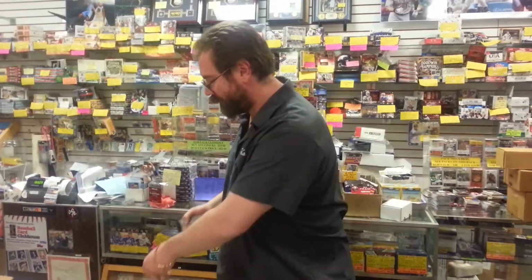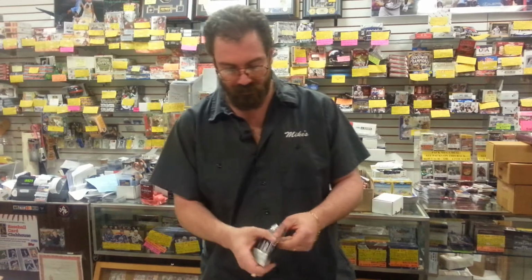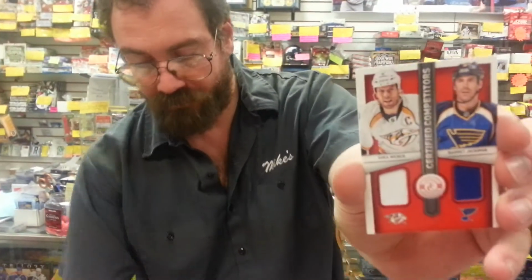So, all right, Totally Certified. One autograph or jersey or more. Like loyal sorter here. Is there a non-so-loyal sorter? No. Starting it off with a Shea Weber and Barrett Jackman dual jersey card.